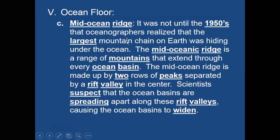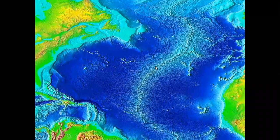So the mid-ocean ridge: it wasn't until the 1950s, around that same period of ocean exploration that we were talking about earlier with Trieste, that oceanographers realized the longest mountain chain on Earth is hiding under the ocean. So that's what you were just looking at here. If you think about other mountain chains, for example, the Rocky Mountains would probably only be this first section, right? Or the Andes Mountains, which is the longest mountain range on land in the world, would just be this bottom half portion, right?